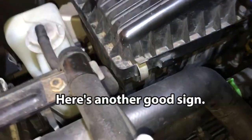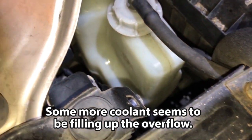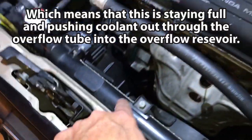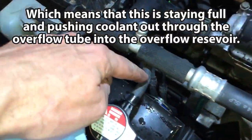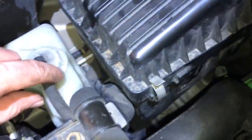Here's another good sign. Some more coolant seems to be filling up the overflow, which means that this is staying full and pushing it out through the overflow tube into the overflow canister or reservoir.